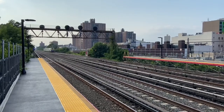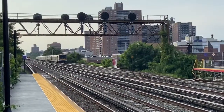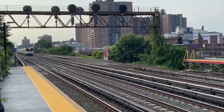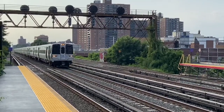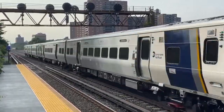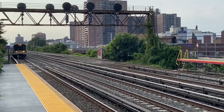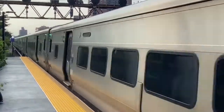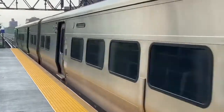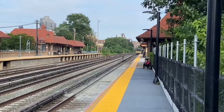Filling the warm, muggy air with EMD sound is train 4705, an equipment move headed for Long Island City. And at 5:34 p.m. we have 2 eastbounds coming. M9s on track number 2, to Long Beach. Here comes 2066 for Ronkonkoma. And 2066's first stop after New York is Wyandanch.